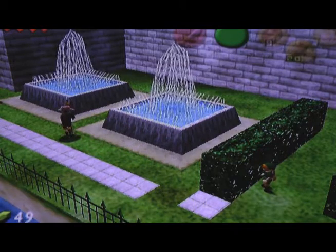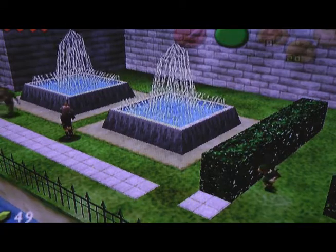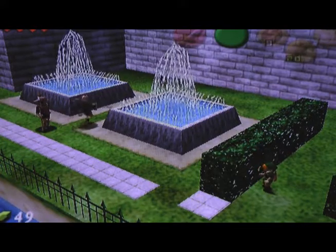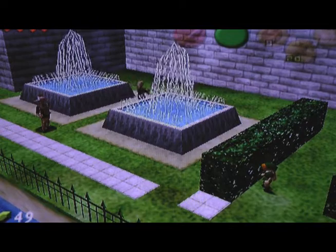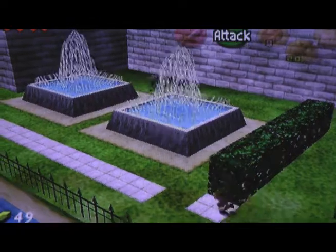Once both guards get together, the one at the top is gonna come towards the one in the center, and they're both gonna walk up between the fountains. When they do so, it will be safe to go by.